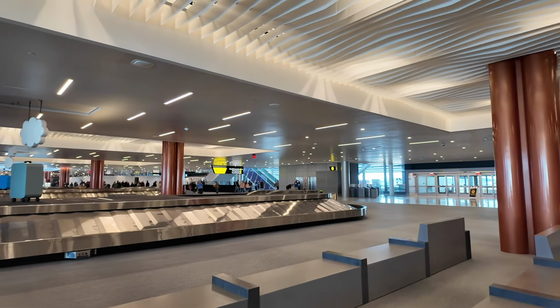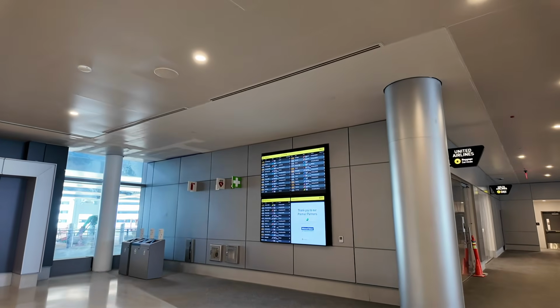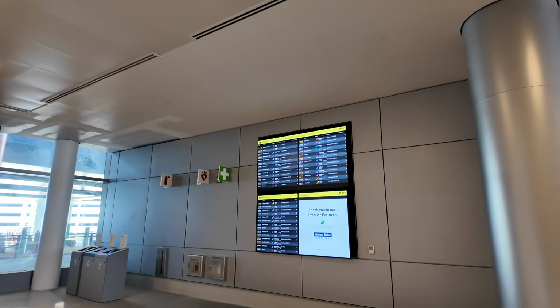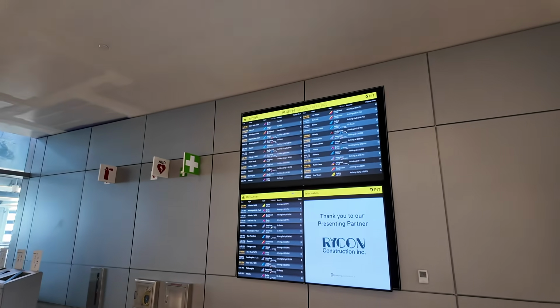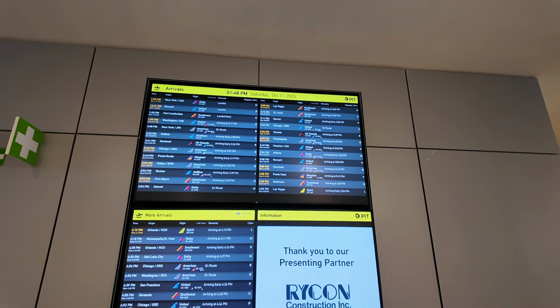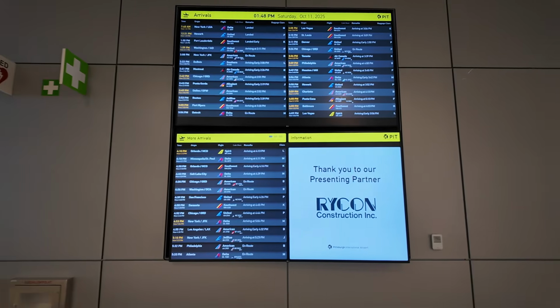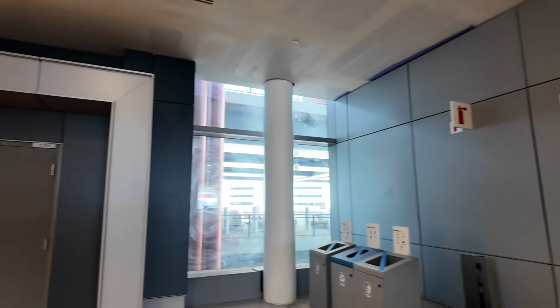So this is going to be for arrivals. Now, if you are in arrivals and you are waiting for somebody here inside of baggage claim, they do have really, really nice displays available for you to be able to look and see when people are coming in. And these are live for what they have coming in right now, which is great.